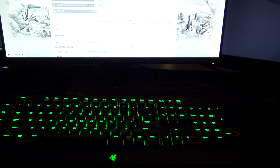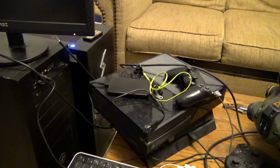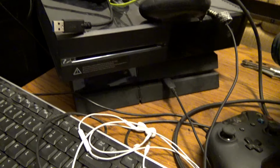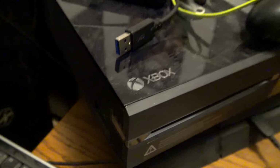Let me get a drink of water real quick before we get to the main attraction. I've got it hidden over here. The main attraction, which is quite obviously the real gaming hardware, the Xbox One and PS4, that are quite literally dusty. They are collecting dust. How worthless are these things?